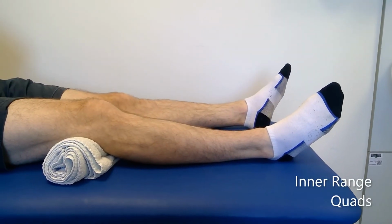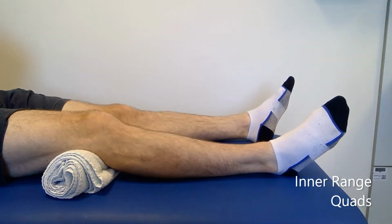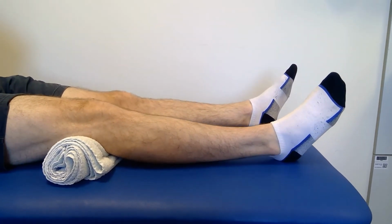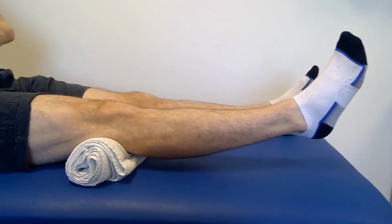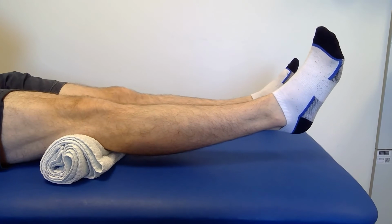Inner range quads. Place a rolled up towel under your knee. Lift your heel up off of the bed by tightening your thigh or quadriceps muscle. Hold this position for 3 seconds before slowly lowering the heel to the bed.